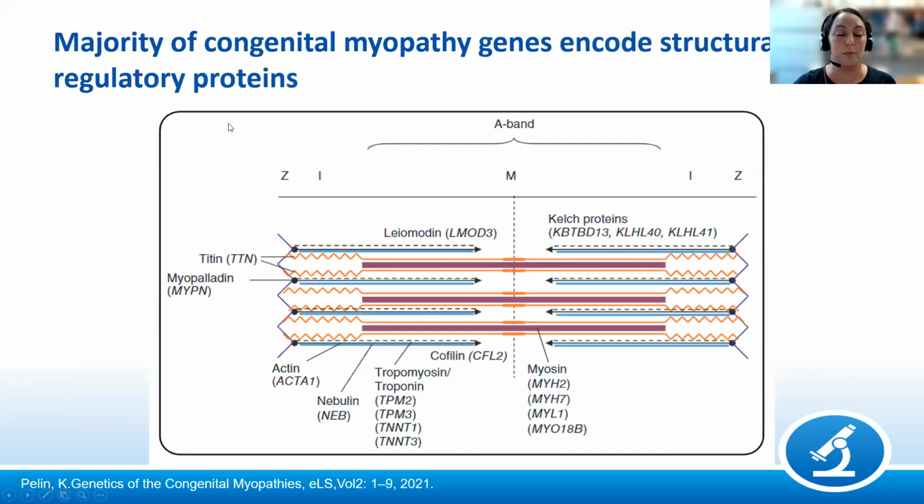As many of you know, I'm a very visual person, as most of us are, because we're pathologists, right? So it helps me to see the structure, to think about where these genes are creating proteins, where they're located in the muscle. As I mentioned, sarcomeric proteins are heavily represented in the congenital myopathies. So it helps to think about what the sarcomere structure is like and where these proteins are located to understand what you're going to be seeing. As a reminder, a sarcomere extends from one Z line over here to another Z line over here.